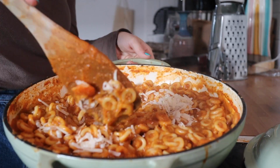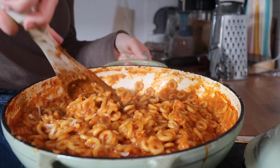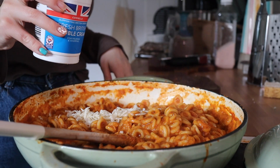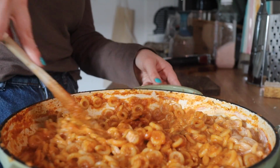You can also add in a little bit of creme fraiche or double cream, just to give that nice creamy pasta sauce taste and texture. I really feel like texture is very important when it comes to eating. And here you are. You can eat them how they are.